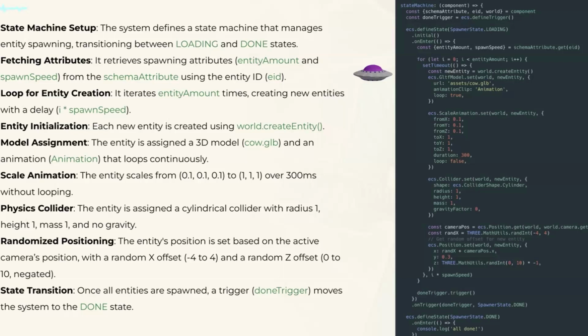And so the logic within the loop is basically, we call world.createEntity. World is an API that is provided by Niantic Studio that allows you to interact with the 3D space of your game scene. And then after we create our entity, we use the other API that is supplied by Niantic Studio called the ECS API, which allows us to set different attributes onto that entity.